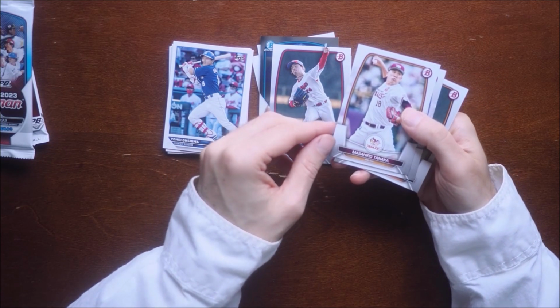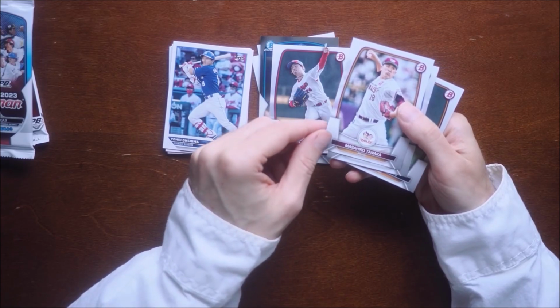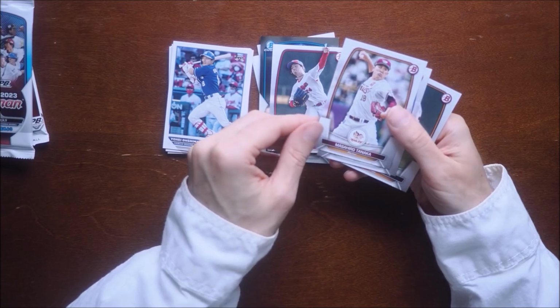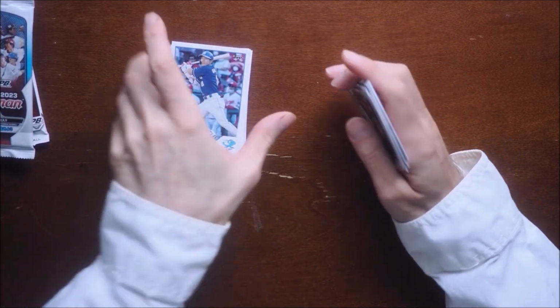Well, Masahiro Tanaka, he still plays. This guy was on the Yankees for a while. I guess he went back to Japan. I didn't know he was still playing. Okay, well that was fun.